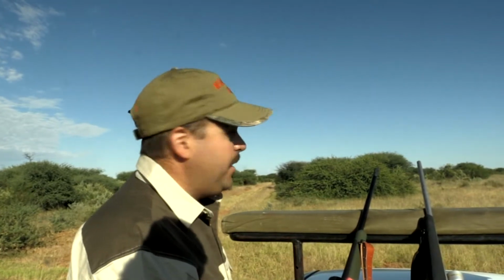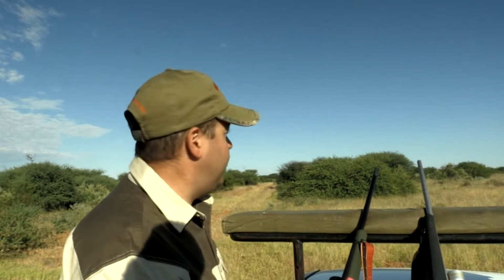We're looking for either Red Hartebeest or the Gemsbuck. Now, this is the second property, which is south of where we were hunting the past few days. And as you can see, the grass is taller, greener. They get rain more often than they do up the line. So it's going to be a bit of a challenge because the grass may be high in certain spots where it covers their vitals.